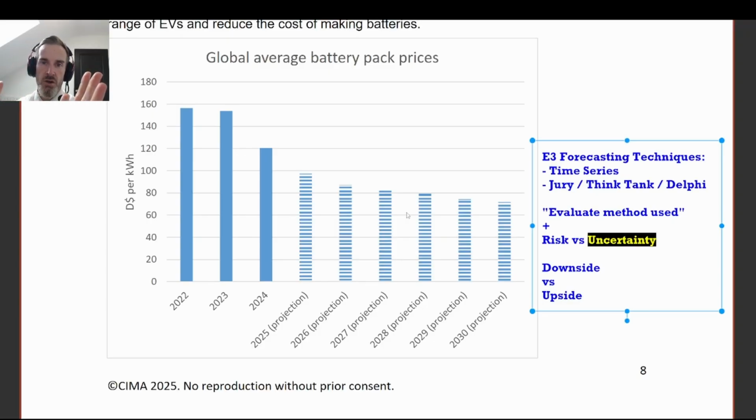So if everything stays the same, but there might be some uncertainties, some unknown events out there that could cause this. So do we have any scenario plans? What if this battery price doesn't drop? What will we do, basically? We're putting a lot of eggs in the battery price, but is there other places we could perhaps keep the costs down? And then we've got downside versus upside here.